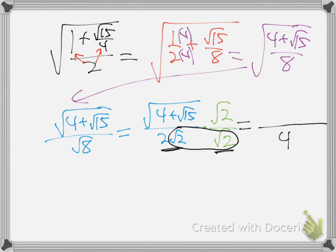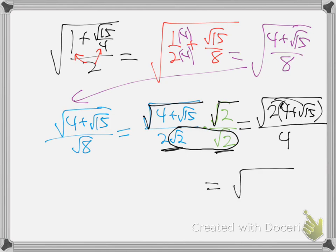Now on the top, what happens? Well, you got to focus on the outer roots and not be thrown off by the inner roots. I know that's confusing. This is an outer root, and this is an outer root. So they'll enter together in one big root. So it's 2 times 4 plus root 15. Does that make sense what I did there? And then we'll multiply. Boom. 8 plus 2 root 15 all over 4.